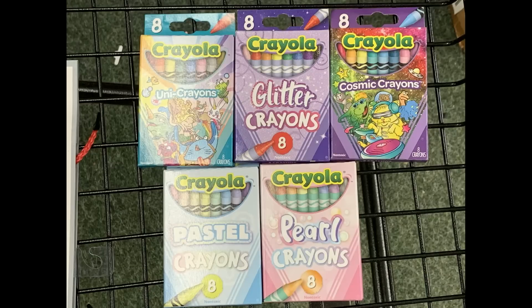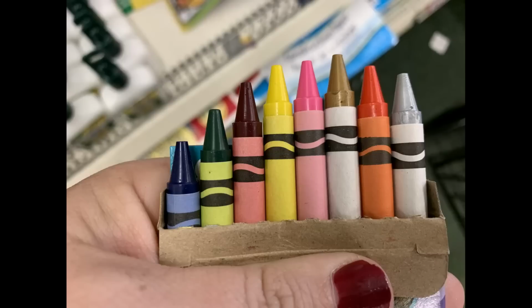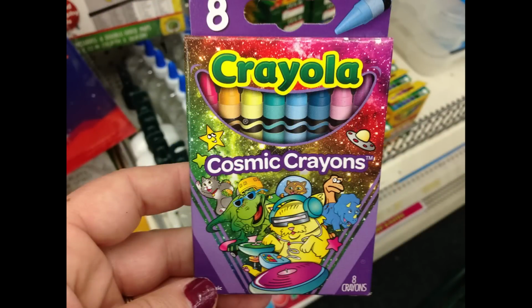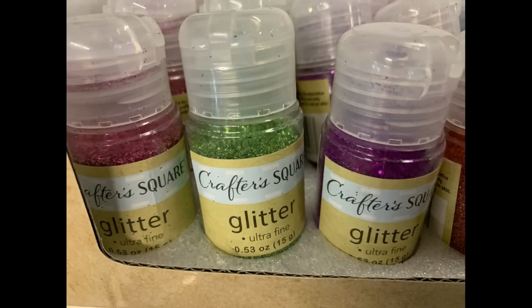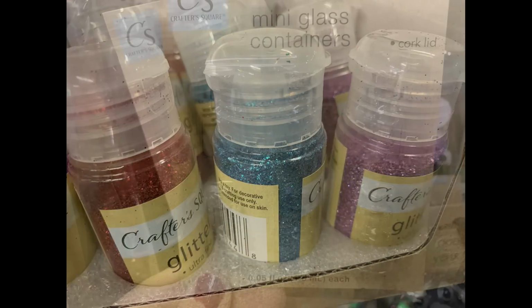different Dollar Trees. They keep bringing in these 8-pack count of Crayola crayons. This week I found the Unicrayons, which is the unicorn colors, and then they also had the Cosmic crayons in the 8 count. They had their ultrafine glitter restocked. I found that in 6 different colors.